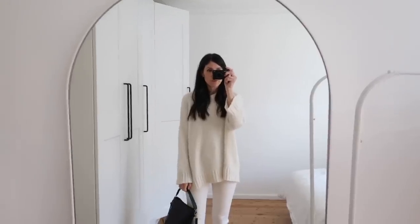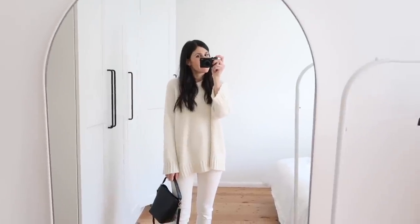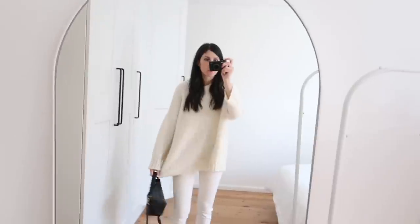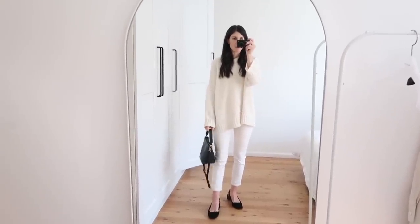Now I've gone for all neutral, so much for wearing color, but I suppose I do have that little wee addition of color at my ears. So this outfit, I'm not gonna lie, I do feel it's a little bit uninspired, but very, very classic.